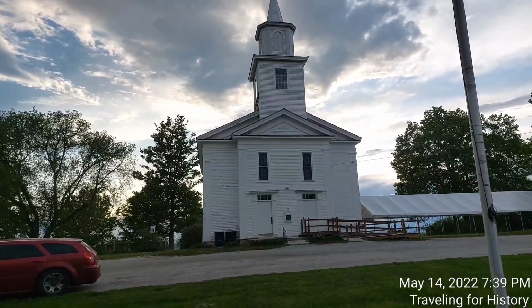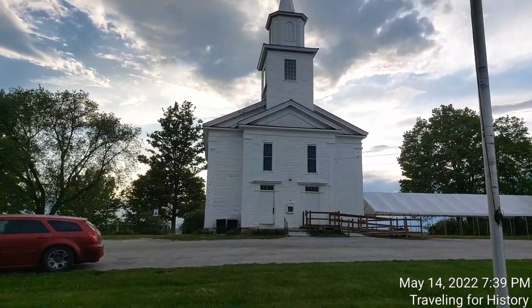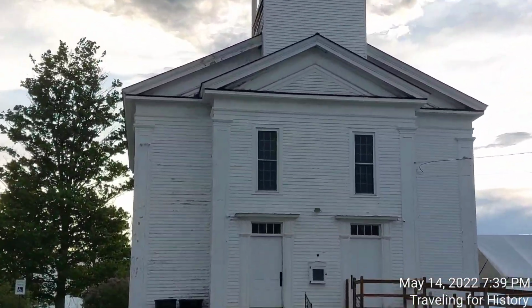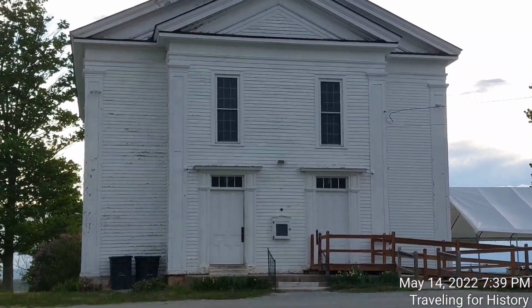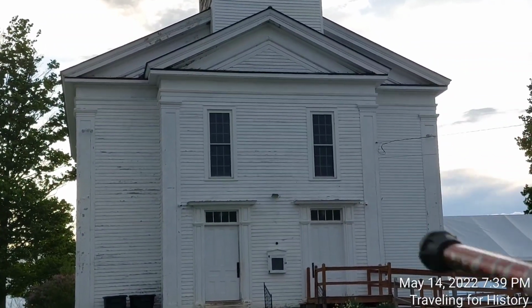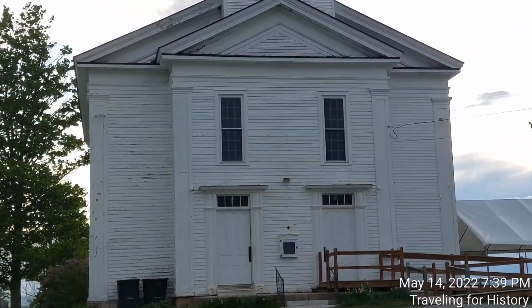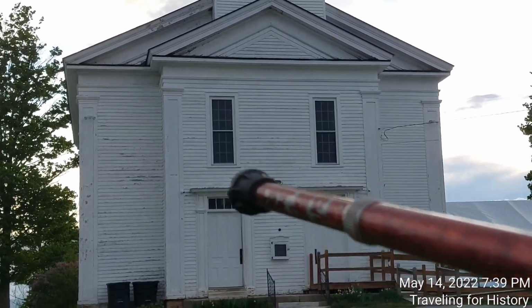The pilasters are here and here. Let me zoom in for you so you can see them better. We've seen oodles of pilasters. Oodles. Pilasters are columns built into the wall. And here, there's one there and one there. And also, there's another one here and here.